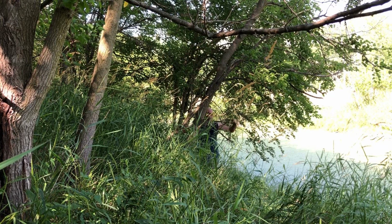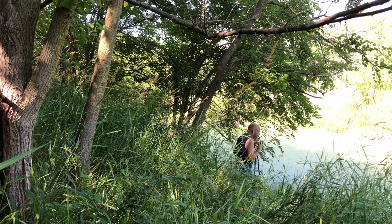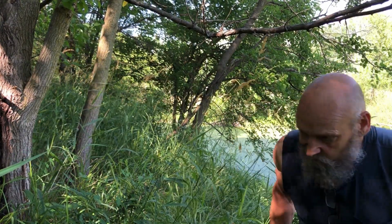Now this trail cam got a little bit of action. I'll put some footage in at the end to show you what we captured. There's a little land bridge that crosses the creek here, and everything kind of travels there to get across.